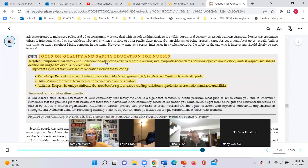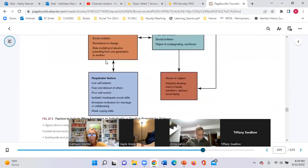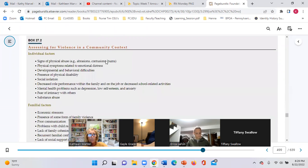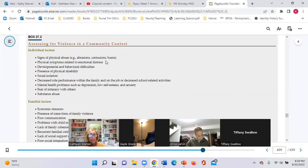Here's your QSEN box. We have another competency to look at: teamwork and collaboration. It gives your KSAs for what you should be doing to practice to become competent with teamwork and collaboration. So again, review this, page 498. What I'm really trying to get to is Box 27.2, another checklist to read and be familiar with, assessing for violence in a community context. And here's things to look at.